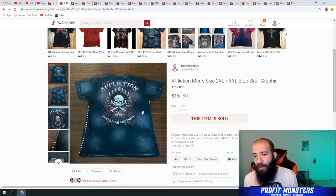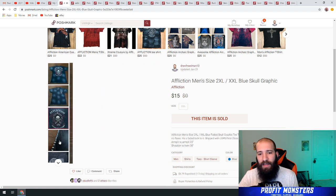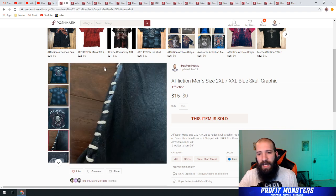Next is an Affliction shirt. I had this in my Plato's Closet flip video. I bought this from the bins to try to flip to Plato's Closet. They didn't want it. I listed it and sold it in less than a day on Poshmark for 15 bucks. So really happy with that sale. You can see the graphic and the print. Really cool with like the side stitching there.